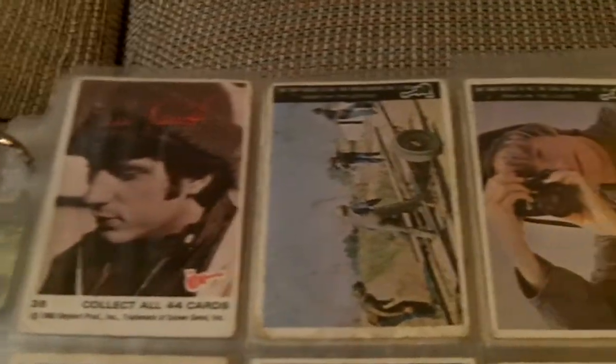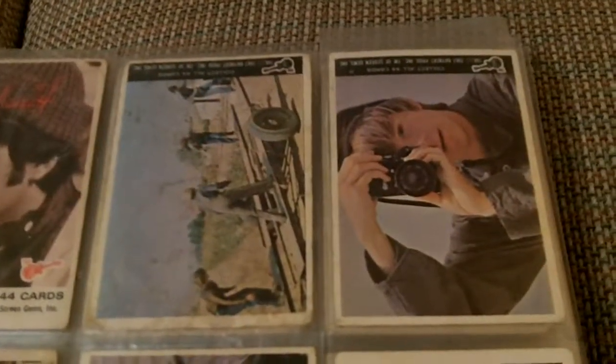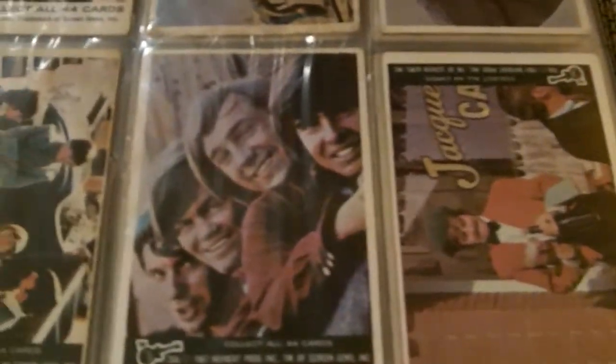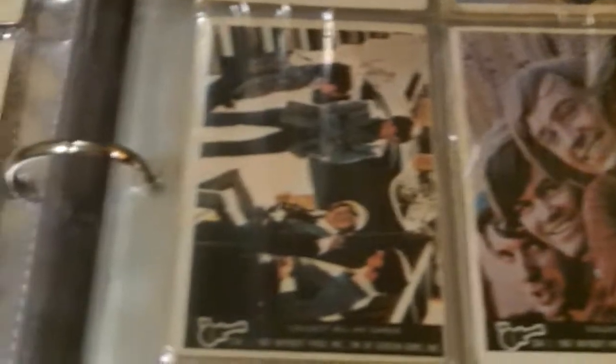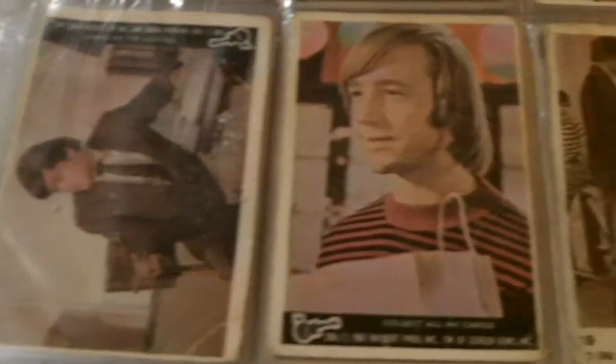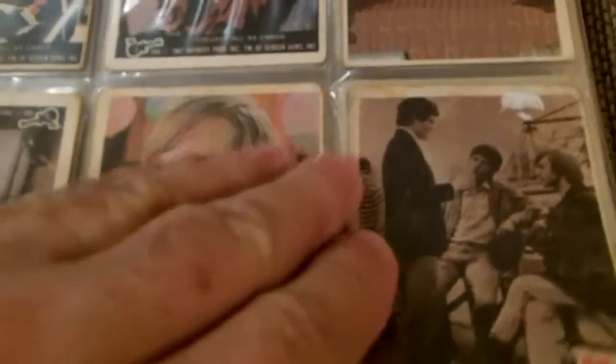These are the Monkees. So, now these were done either 66 or 67. It's kind of a combination, but these are original. Let me turn these over here.